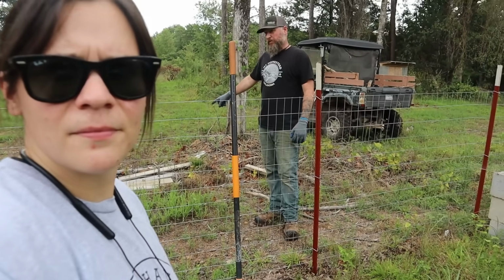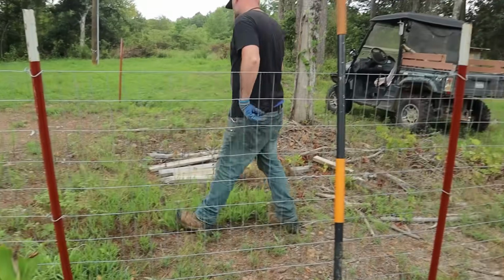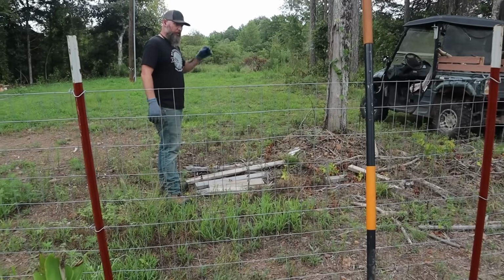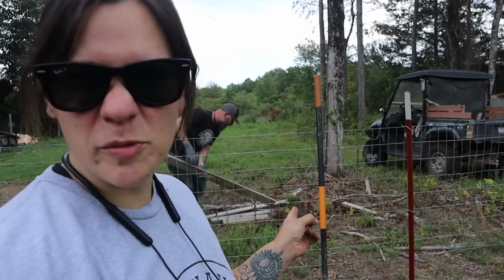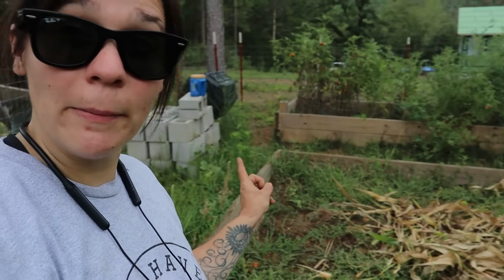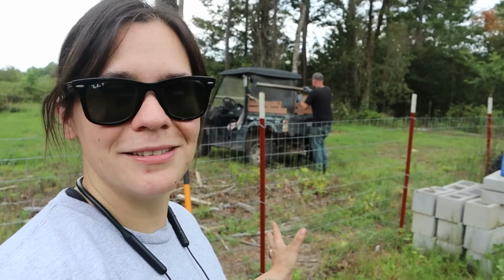These boards have literally been here since we started working on Thunderdome. Yeah, and when we had the sawmill right here. Some of those boards, we just never picked them up. And I think a couple of those boards we used to do a rough measurement on our greenhouse, because last year, guys, if you remember, we were going to put our greenhouse right here, but then we decided to change our minds.